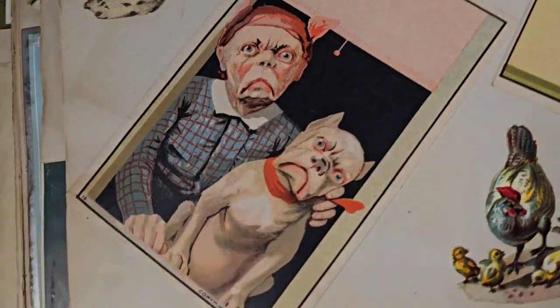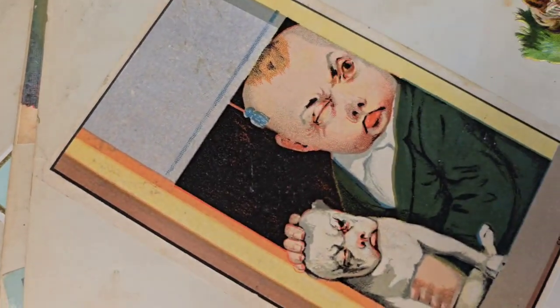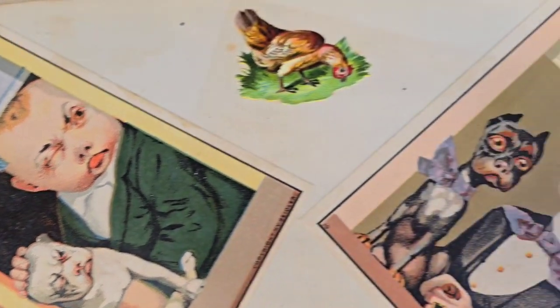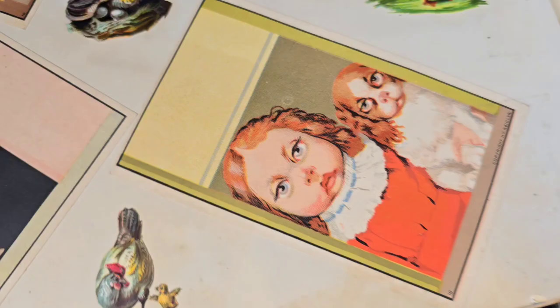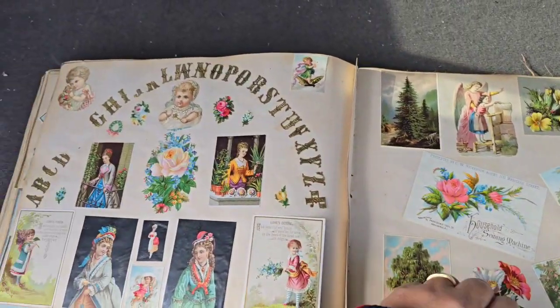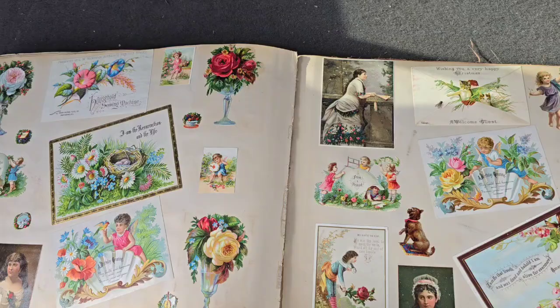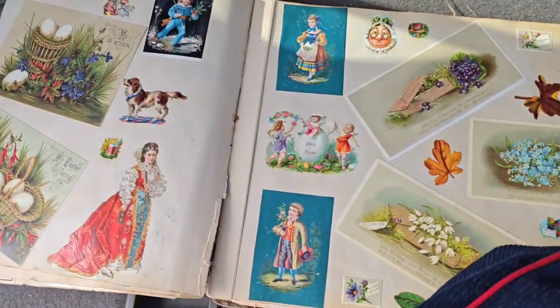Look at this one. Look at your dogs. This is probably my favorite page so far. Look at that. I guess it's like how the dogs look like their owners. I think that's what it's trying to signify. Those are cute. Letters. And look, we're still going.